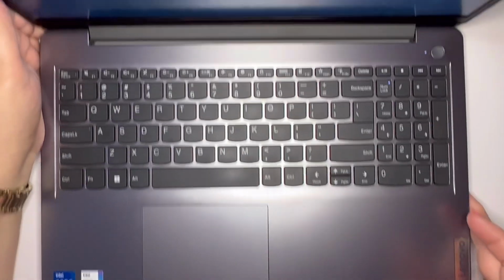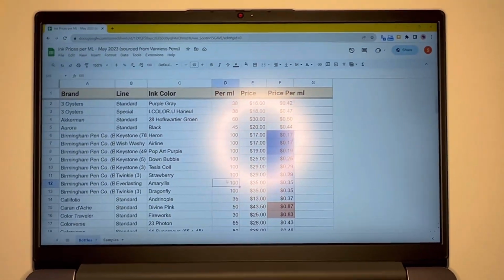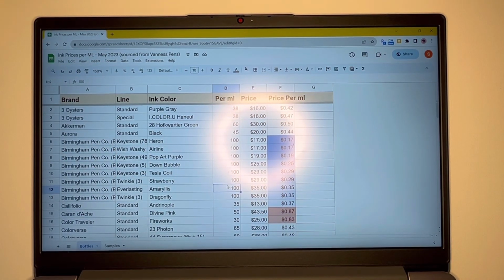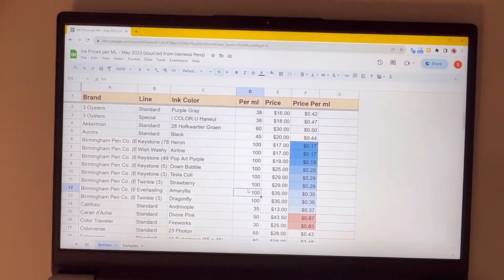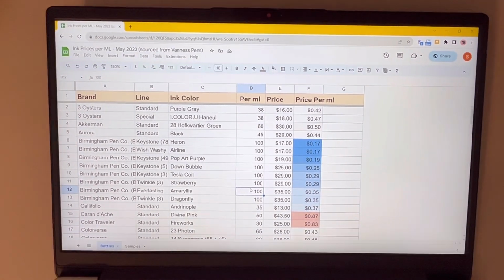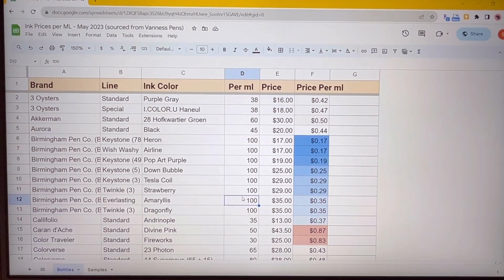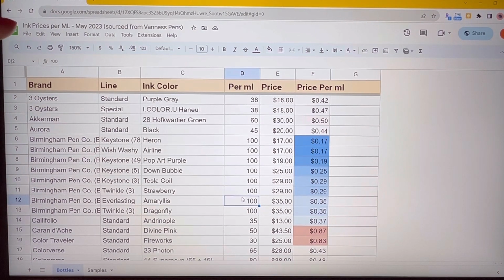the spreadsheet video that I shared with you on Friday. Today is Monday, and let me turn off my ring light. Okay, and I know this is kind of awkward. I know that there's a better way to do this by screen recording or something, but this is how we're doing it. I have added to our ink prices spreadsheet Birmingham Pen Company inks.